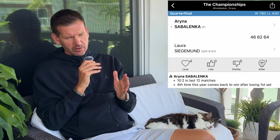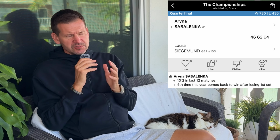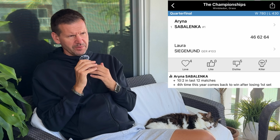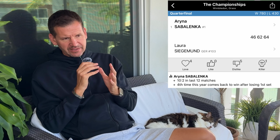And interestingly, Laura Siegemund employed a very similar tactic in this year's Wimbledon. And it is so fascinating that this tactic can work. And I personally love when players employ a different style. It makes it a lot more entertaining to watch.